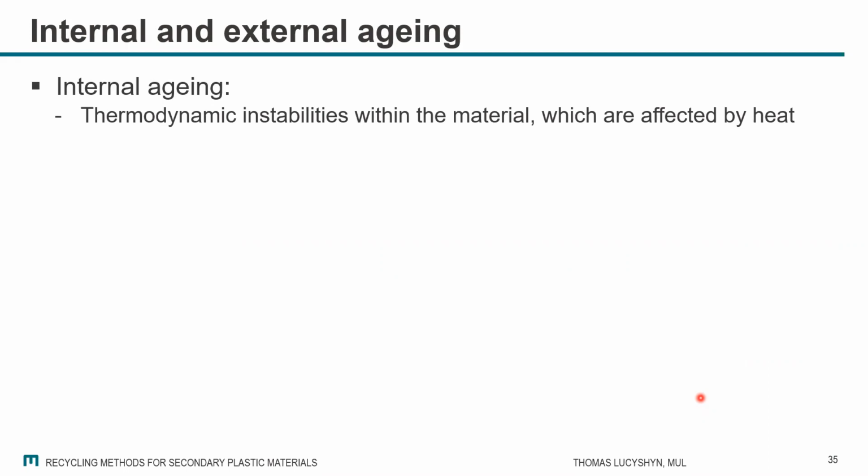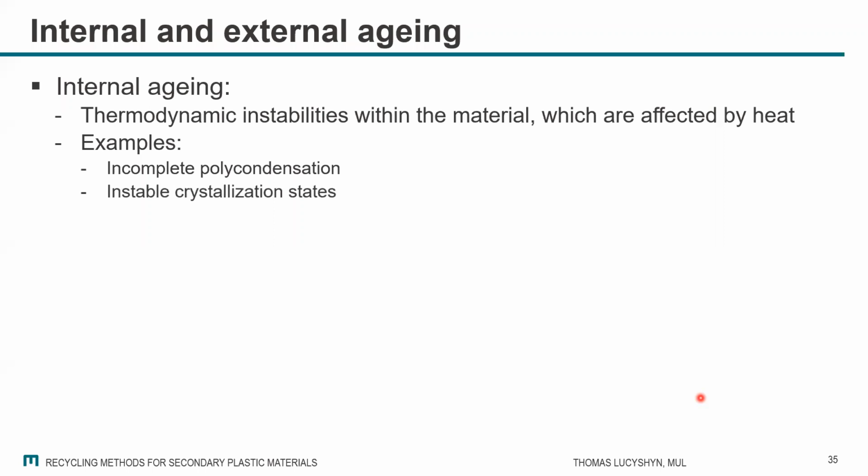That can be thermodynamic instabilities within the material, which are mostly affected by heat. So heat is typically accelerating such processes. Some examples are an incomplete polycondensation. So you have some potential of additional polycondensation happening in the material if you introduce some heat. Might be unstable crystallization states. Might be immiscibility of polymers and plasticizers, so they are forming agglomerates within the material, which are typically starting points for cracking, for example.